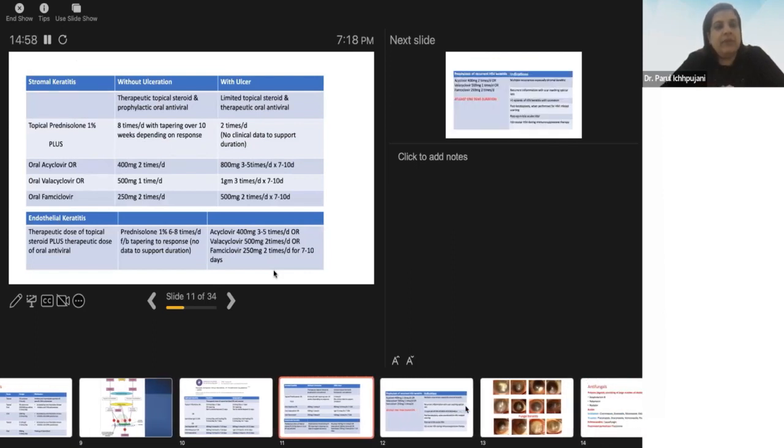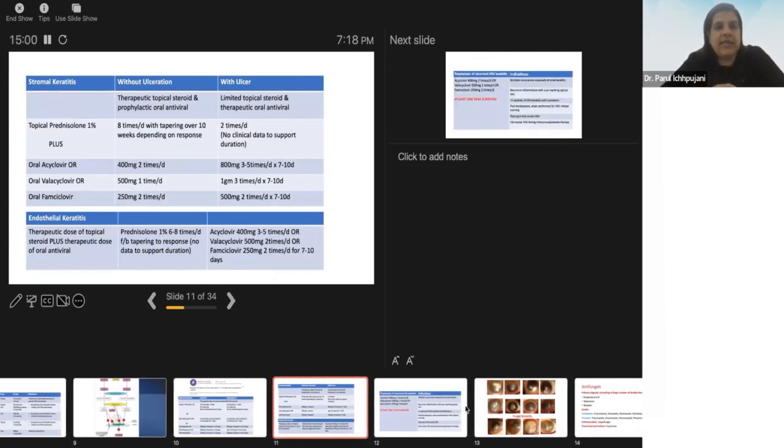When we see stromal keratitis, then since stroma is involved, steroids have to be added. Topical prednisolone in the dosage of 1%. In cases where there is no ulceration, we can give it 8 times per day with tapering over 10 weeks, depending upon the response of the patient.